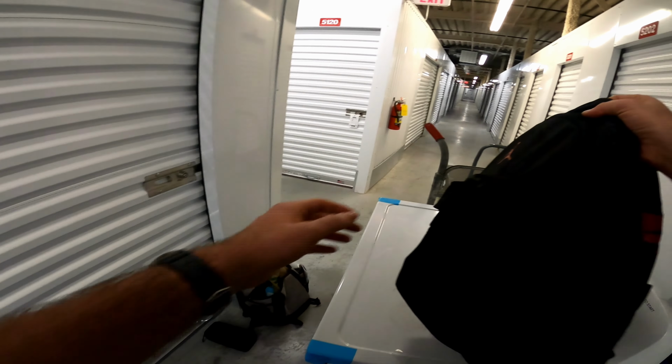TV does have a crack in it, so that's gonna be useless, pretty much. Outside of the dust, that looks like a pretty good washer, or a dryer rather. Good. Let's get started with this.